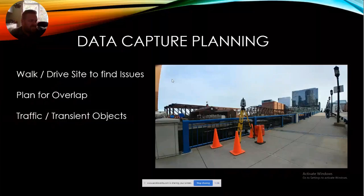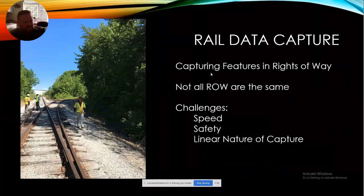Now, as you're seeing, as we go about these projects, we don't just go out there and stick a device out there willy-nilly. We'll walk up to a site and drive around or walk around the site to find any sort of issues where we might have anything that might be an impediment to our scanning process. And we plan for overlap. We want to make sure that where our scans go through, we get enough coverage so that we've got a dense point cloud at our targets. And then we also look out for traffic and other transit objects, bikes, dogs, things like that might pop up in the scan that we don't want there.